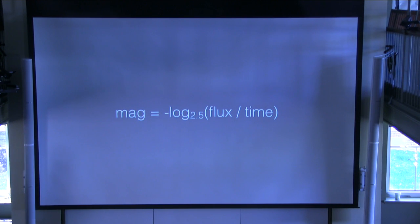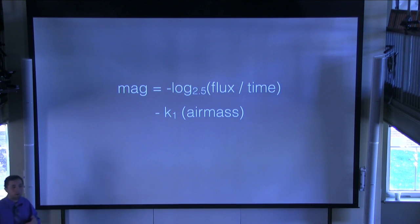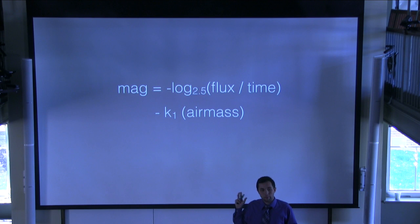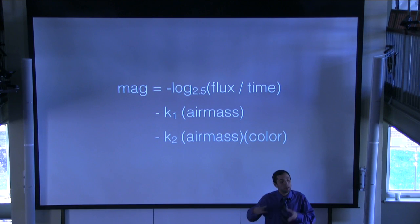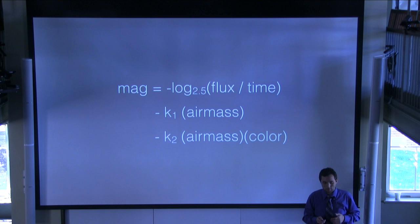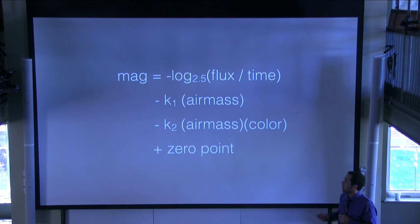We say the MEarth magnitude is some function of flux over time, where we convert to magnitudes by taking the log. We have to correct now for the atmosphere, so we correct linearly with the air mass because the atmosphere extincts some of the light as it's coming down to our telescope. And we also have to correct for the air mass times the color of the star. Because the sky is blue, we have to correct for the fact that our reference stars are going to be differentially more extincted than our target stars. And finally, we have to put the whole magnitude system on a zero point, which is defined essentially by the Landolt standard stars themselves.